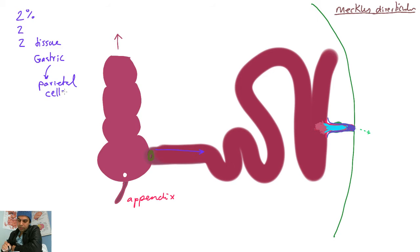Now, parietal cells, what do they produce? HCl. And what will HCl do to this mucosa now? Yes. So the Meckel's diverticulum will now bleed. It will cause erosion, ulceration of the diverticulum, and maybe around it too. So it will cause erosion, and that means the patient will always have bleeding issues.